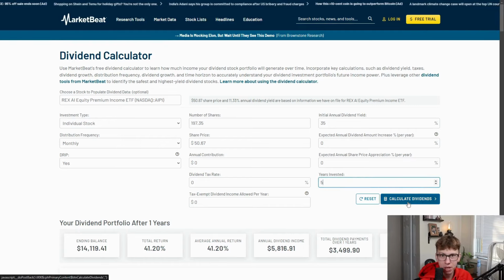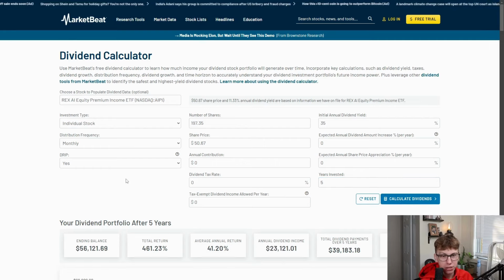If we kick this up to 5 years, your ending balance after 5 years from 10K invested initially is now $56,000, total return of 461%. And now annually, you are getting $23,000 in dividends, which is crazy. Over the 5 years, you've made $40,000 in dividends. You've 4x'd your money on just the dividends alone, and it's just going to keep getting crazier.